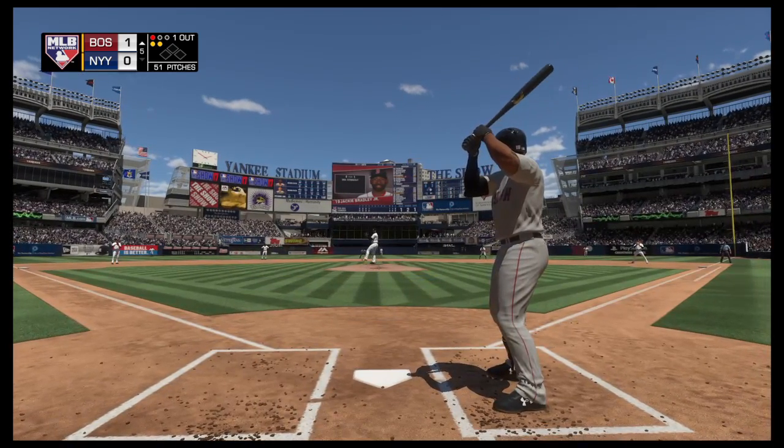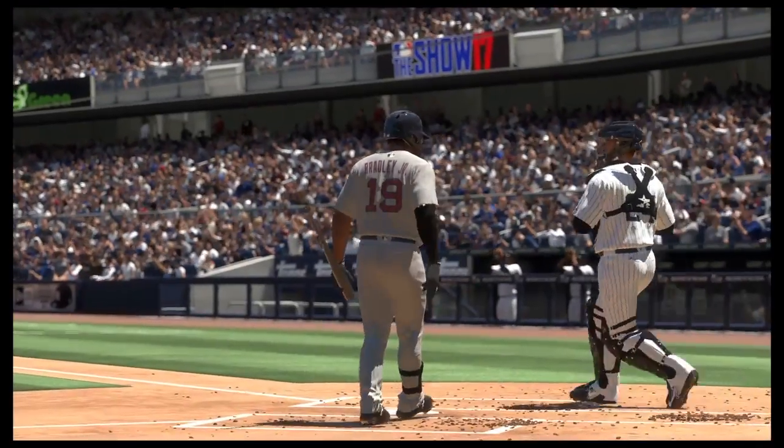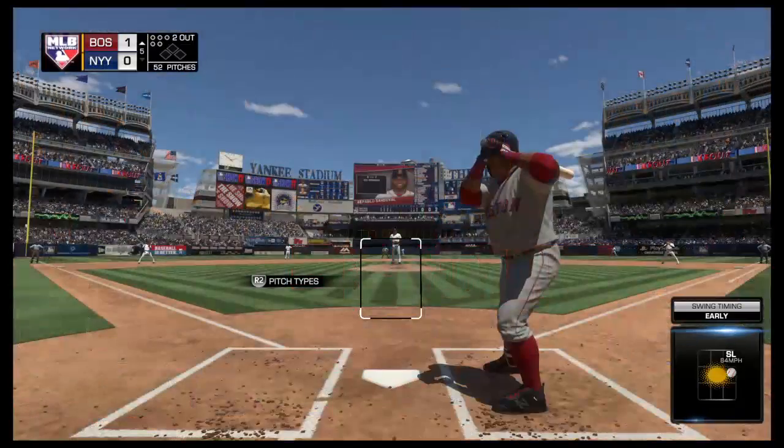Looking to punch him out again. The pitch. And he struck him out. And there's strikeout number 11 in the ball game. Another strikeout for him on the mound, and boy, is it fun to watch him go about his business.